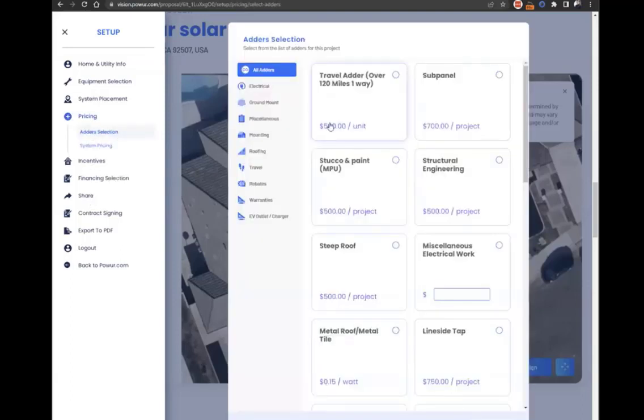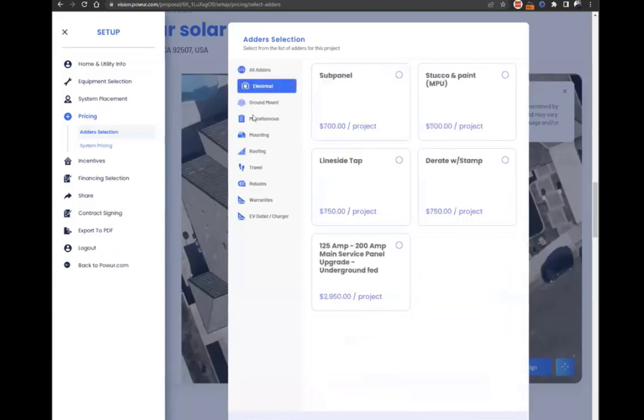Here's your adder selection. What's nice about Vision right now is you have an adder selection that's now actually filtered. You're used to looking at a giant list, and who on the call really got frustrated when you jump between different states or territories and all of a sudden the adders all switch up on you? You're like, where the heck is my mounting adder versus miscellaneous electrical? Here you actually can select electrical. Oh, I know that they're going to need a 200 amp upgrade. You can check that off.